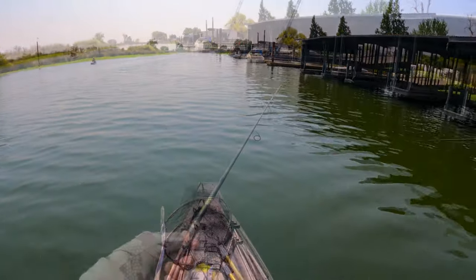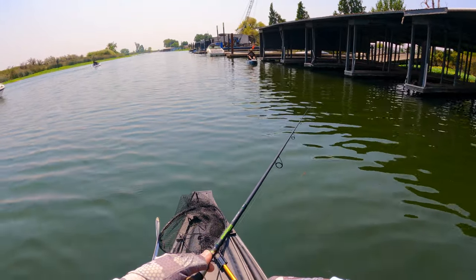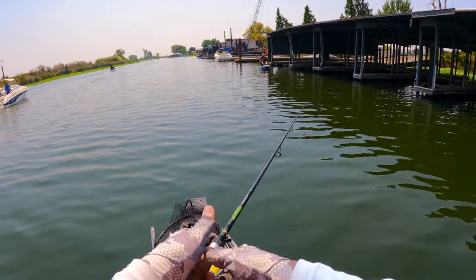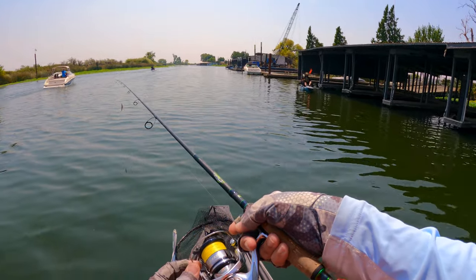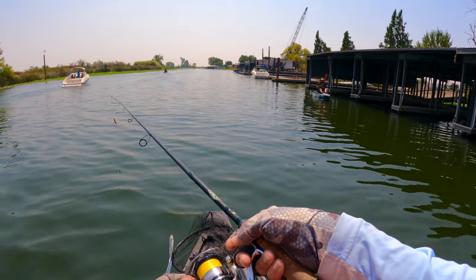Did the bite shut off for you? Hey, how long was that kayak? 12 foot. Is it? Yeah. I guess it's pretty big. It's not as big as a fish you're about to catch, though. Exactly.